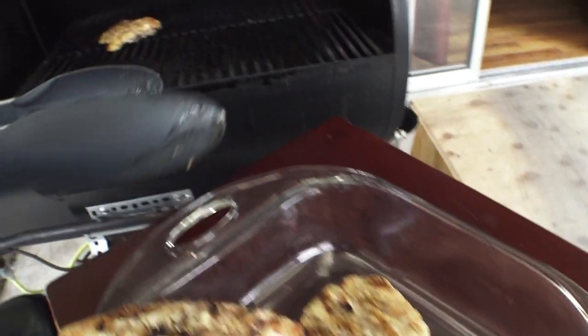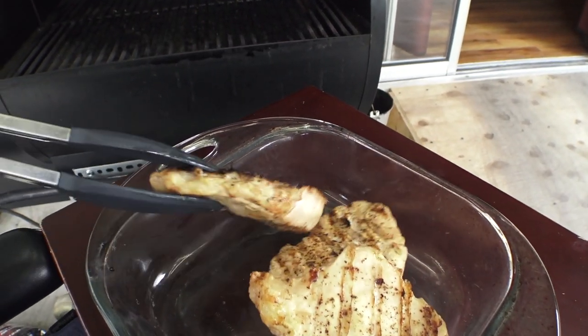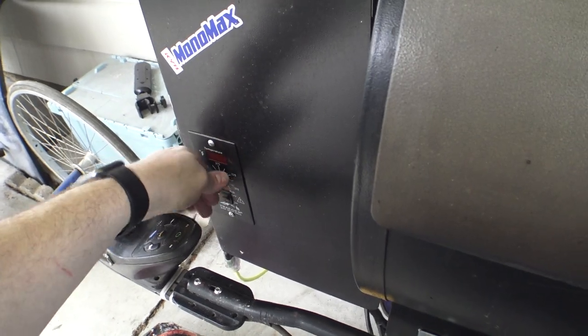Alright, so that chicken that I put on the grill was actually bad, so I had to throw a bunch of it away, and we've swapped out for stuff that now hasn't spoiled. Ah, nothing like some good barbecue chicken tacos.